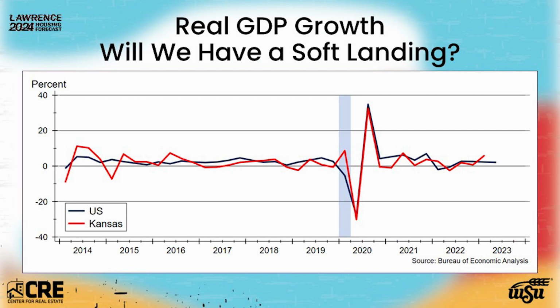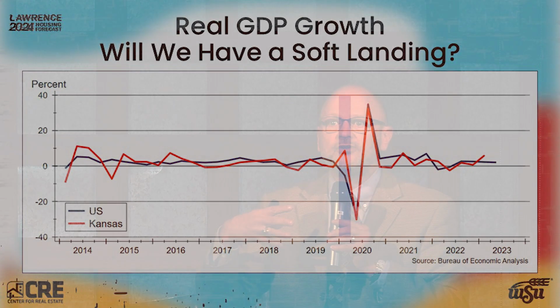This slide is real gross domestic product growth, a measure of the total goods and services produced in the economy. The key area on this is the zero line, right in the middle there. If this is above the zero line, it means we produced more goods and services this quarter than the prior quarter. Sometimes we say two consecutive quarters of negative GDP growth is the definition of a recession. That's not exactly correct.